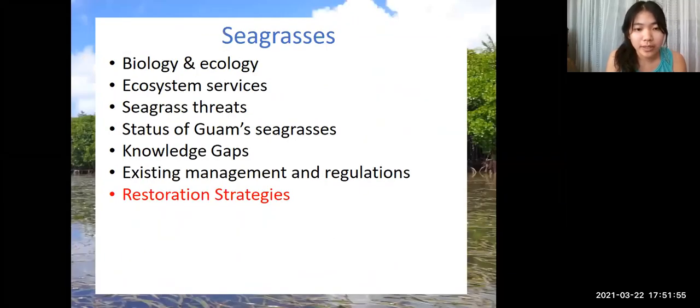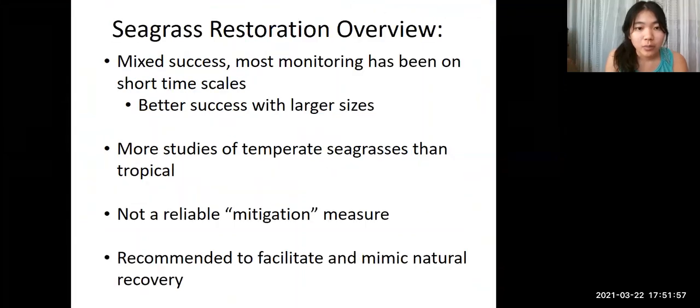So, restoration strategies. We have had a loss on average of 22% in our seagrasses in Guam. So restoration is an option to help bring some of those areas back. Overall, there's been mixed success in seagrass restoration. Most of the monitoring has been about a year or a few years maybe, but not very long.